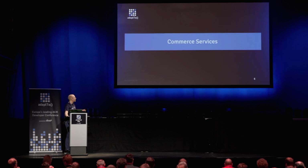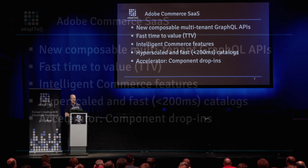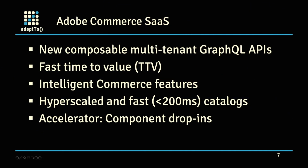All right, so that much to the goals. Let's have a quick look at how we can actually achieve those goals. One of the main requirements, and timing-wise, this actually worked out quite well. One of the main requirements we need is having a super fast API that provides us access to our storefront or to our product catalog. With Adobe Commerce, they recently introduced a new set of services which offer exactly that.